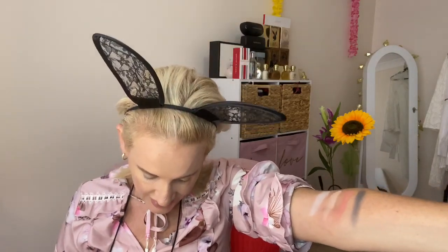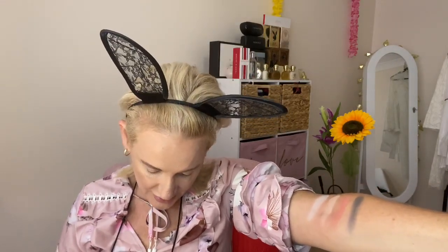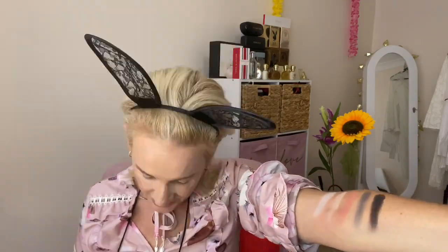Wow. The formula is incredible. Next one along is Earth. The pigment is wonderful. It's really pigmented. Next is called Power. Again, these would be awesome for a smoky eye. Look at that.